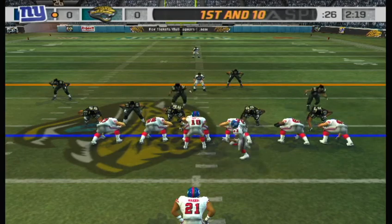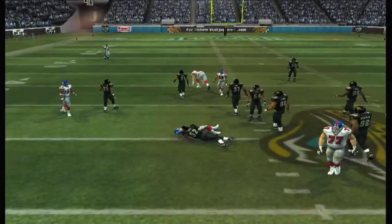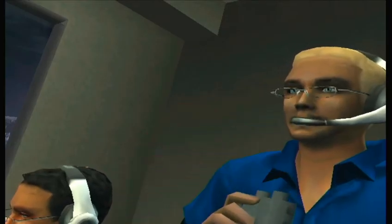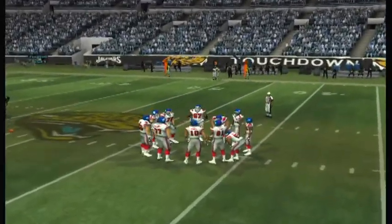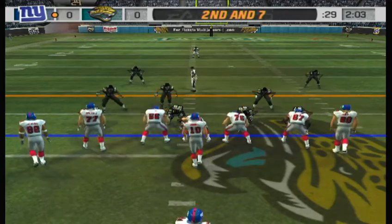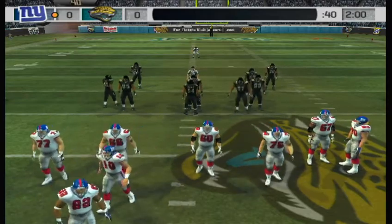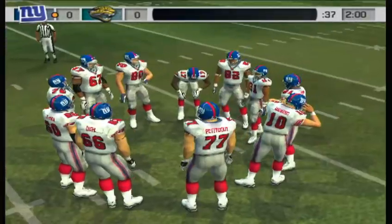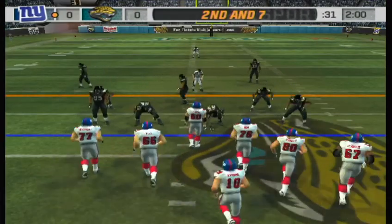Barber, the lone back. Moss moves in motion. Looking for room. Smith with the stop at the 48. Barber picks up a couple on the delayed handoff. Almost at the 2-minute mark now. Ball on the 48-yard line. And we've reached the 2-minute mark here in the first half. 48-yard line.